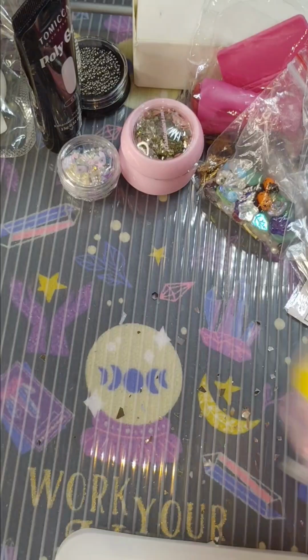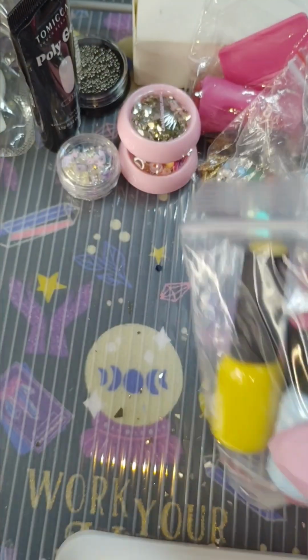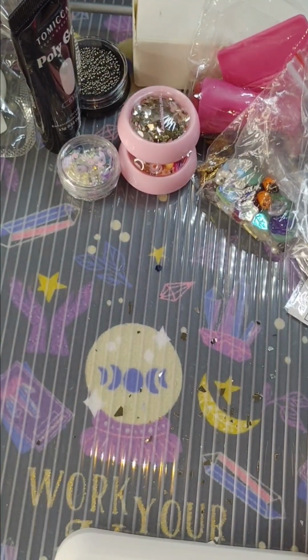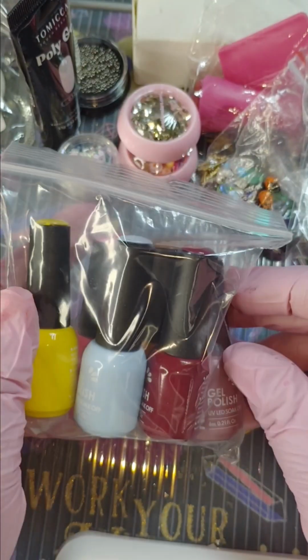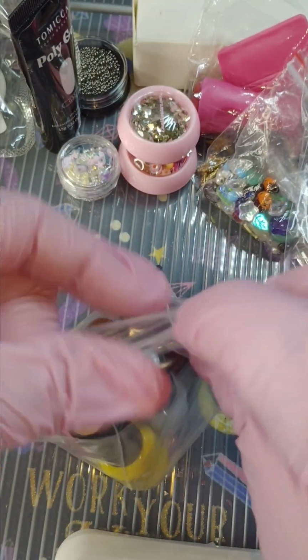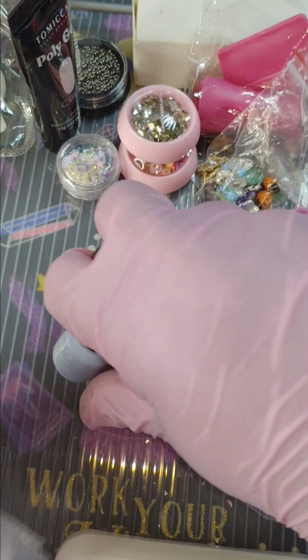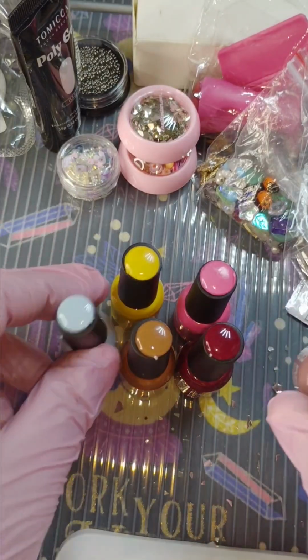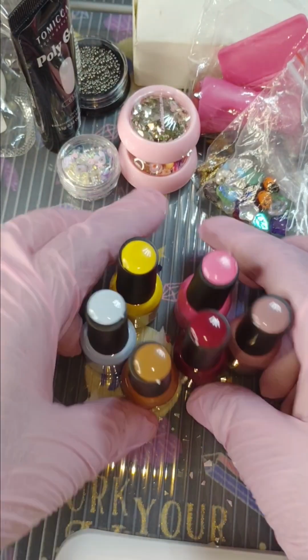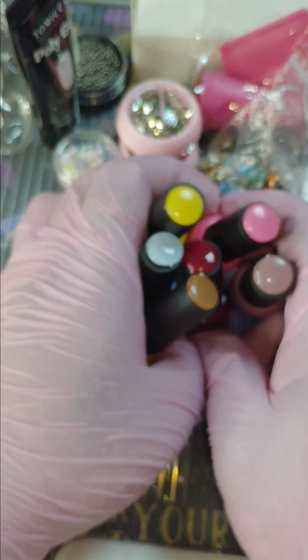All right, and last but not least, she gave me all of these gel polishes. And the crazy thing is I literally just watched her video today of her saying how she was going to put these in the donation for us, and I have some. And they're already swatched, so I don't have to do it. I am going to swatch them on some swatch sticks, though, but that's just because I want to. I don't have to because she did the job for me already. They're already swatched.